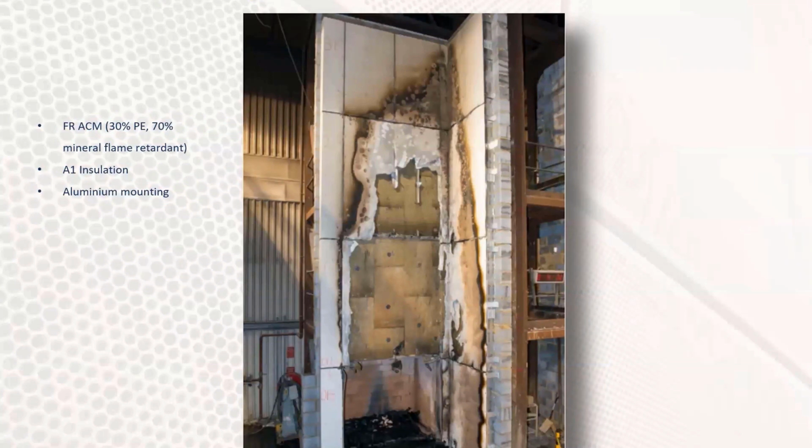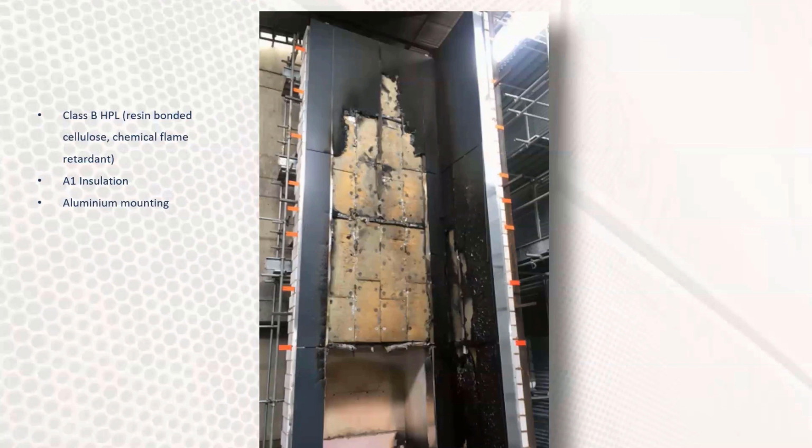Just going to show a couple of test results. This was the fire retardant ACM that was tested in the summer of 2017 after the Grenfell fire with non-combustible insulation. So this was a test that passed, as was this one. And this is the high pressure laminate test, a subject very close to my heart.